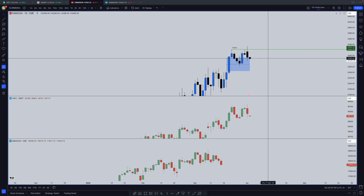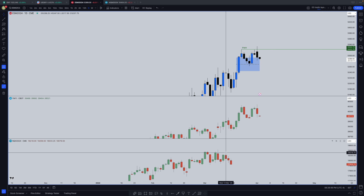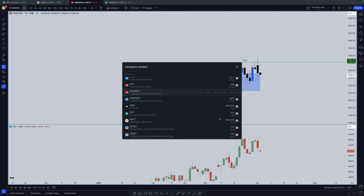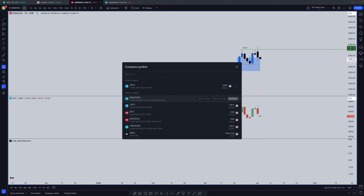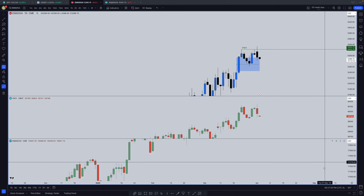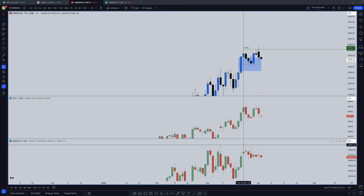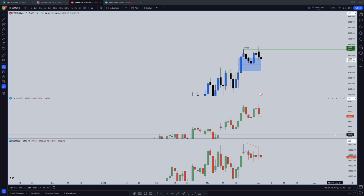And then here we see S&P took out this weekly high. Dow took out this weekly high, but we see Nasdaq failing to do so. So Nasdaq did not. Actually, why does that Nasdaq chart look like that? It's the previous month contract. There we go. And then we see here that Nasdaq failed to do so, right? So we see Nasdaq failing to make a higher high while these other averages did make that higher high.